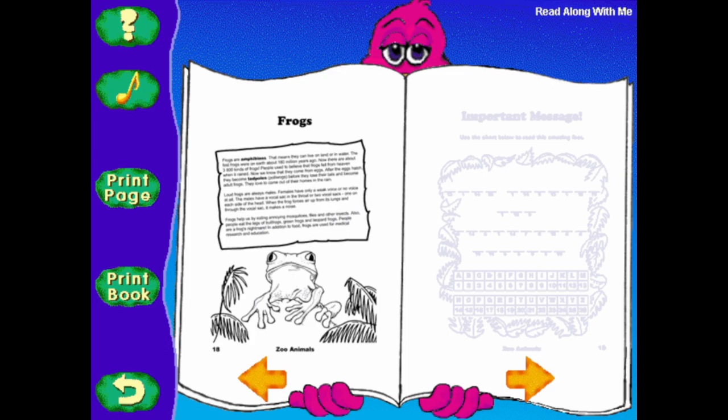Loud frogs are always males. Females have only a weak voice or no voice at all. The males have a vocal sac in the throat or two vocal sacs, one on each side of the head. When the frog forces air up from its lungs and through the vocal sac, it makes a noise.